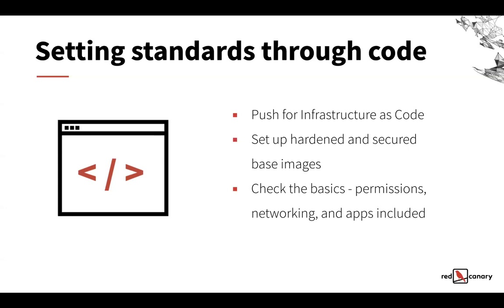With Terraform itself, you can programmatically design those different types of deployments, which is really great. I'd definitely encourage you to look at something like that to set that code base up and create that standard. From that base, also set up your hardening and your secure base images. That's important too. Harden specific applications and the operating system, get that nice and hardened, and continuously do that.